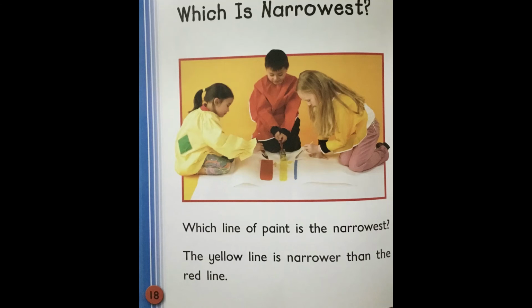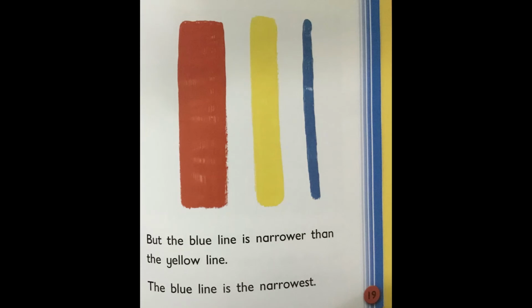Which is narrowest? Which line of paint is the narrowest? The yellow line is narrower than the red line. But the blue line is narrower than the yellow line. The blue line is the narrowest.